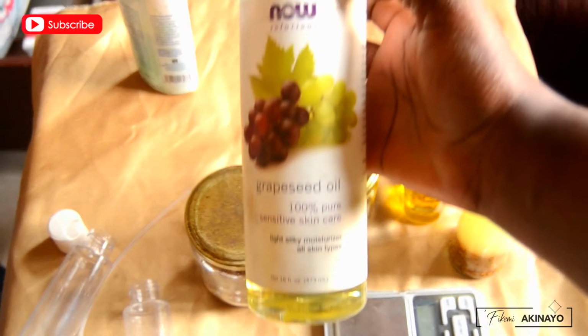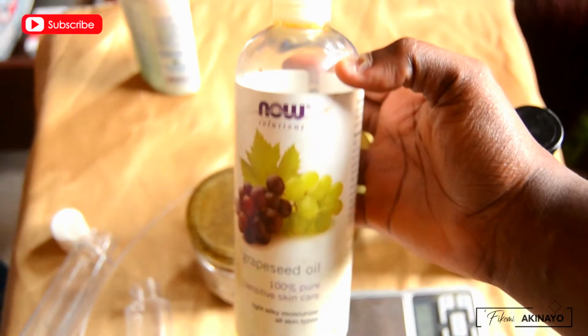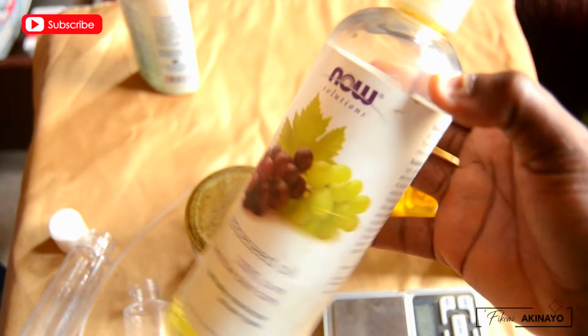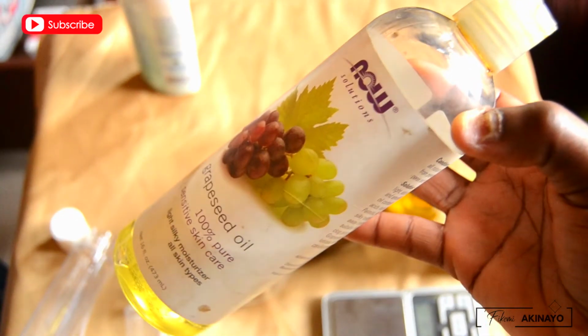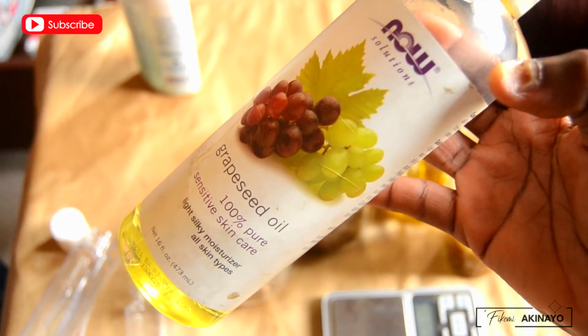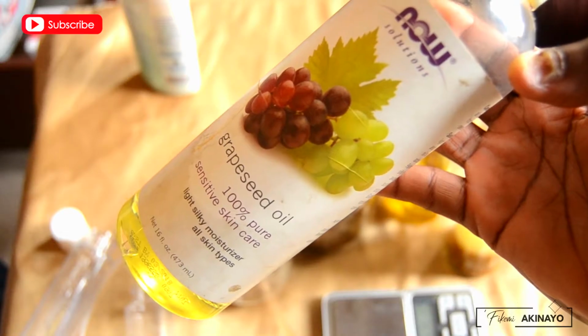And the next oil is some grapeseed oil. Now, grapeseed oil is very good for all skin types, especially sensitive skin. And because I have somewhat of sensitive to dry to normal skin, grapeseed is just that oil that I know would work really well for my skin.